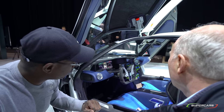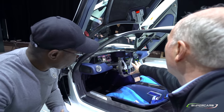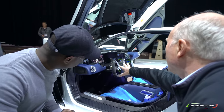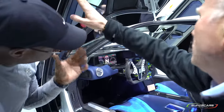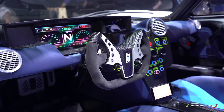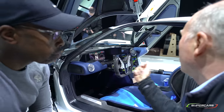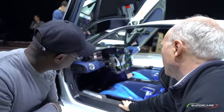Now, you've also just said to me that this is the steering wheel that ships with the car. Yes, this is the road legal steering wheel. It has the factory traction control and ABS settings. Now, if you know what you're doing and you want to go to the track and do more fine-tuning, we can sell you a steering wheel that's not road legal, but then you can put it on and it can access and you can fine-tune some of the track features of it.